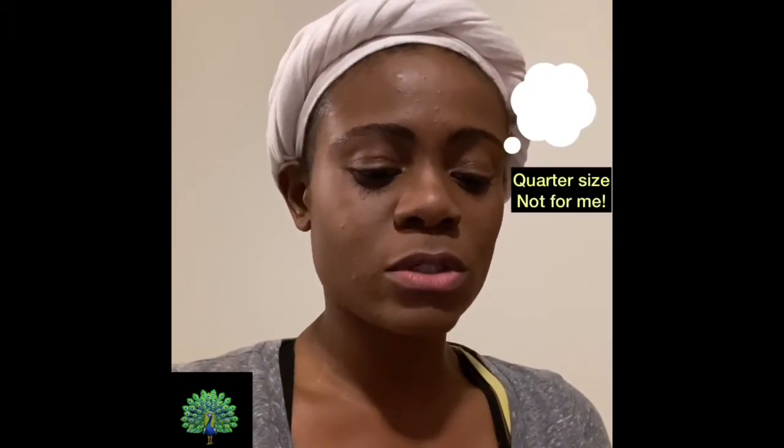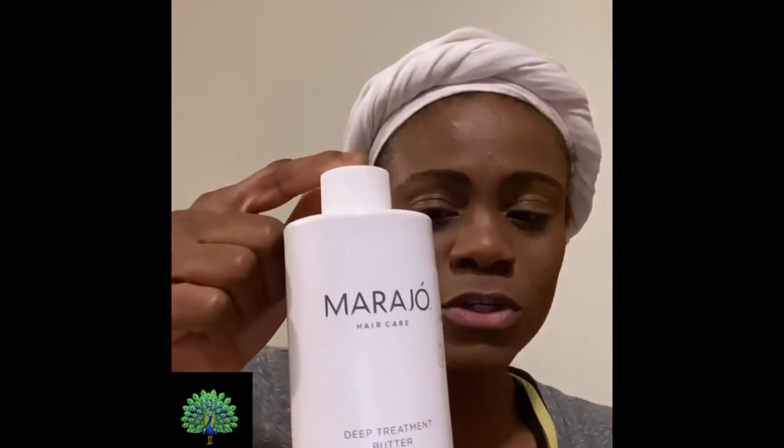The directions say apply a quarter size amount, concentrating on the ends, and add more if you desire for longer hair, and leave on for 2 to 3 minutes. Then rinse well. All right, guys, let me tell you, I love trying new products. I spend my money on deep conditioner and conditioner. I saw this product at Marshalls, and I was like, okay, this looks pretty good.